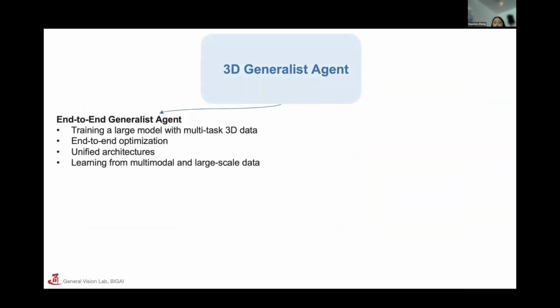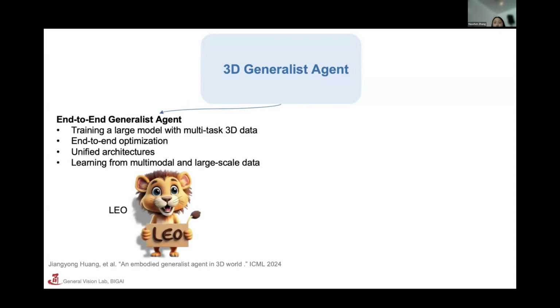So there are two ways of building such a generalist agent. The first way is to build an end-to-end generalist agent. That means we need to train a large model with multitask 3D data, like end-to-end foundation models. This model can be end-to-end optimized, and it also can have a very unified and beautiful architecture. However, it needs to learn from multimodal and large-scale data, which is pretty hard for today's 3D problems.